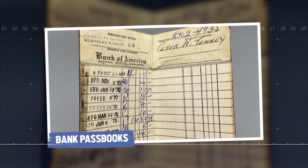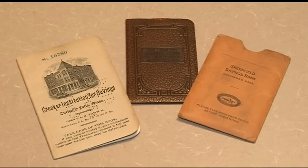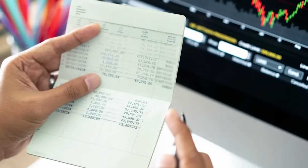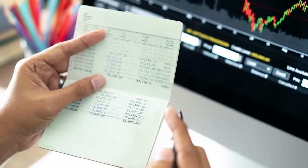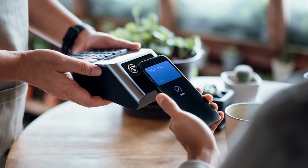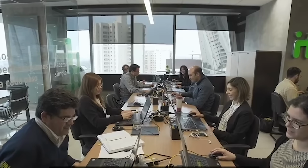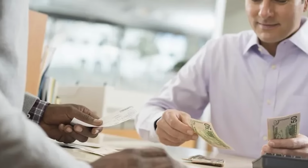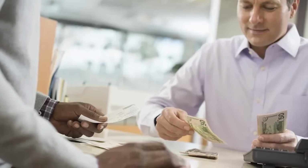Bank passbooks. Bank passbooks were once fundamental for keeping track of your account balance. People diligently updated them after every transaction. Today, online banking makes passbooks unnecessary. Who needs a little book when you can check your balance on your phone? Passbooks became obsolete as digital banking took over, making them a nostalgic reminder of simpler times.